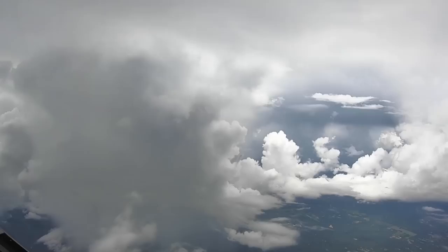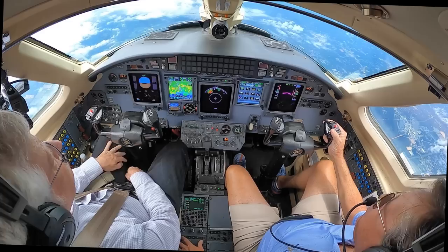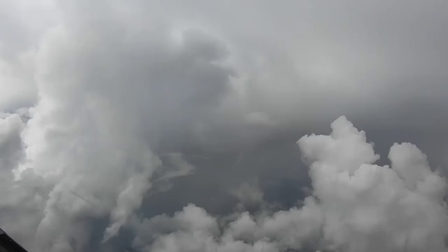That's about 30 miles. Number 9 Uniform, 1 Able, cleared direct Farmington. Direct Farmington, 1 Able, 9 Uniform. Farmington, 1 Able. So, let's see, flight plan, Farmington, that's not where we want to go.